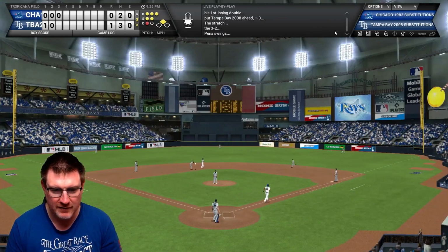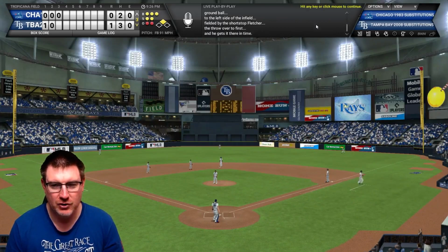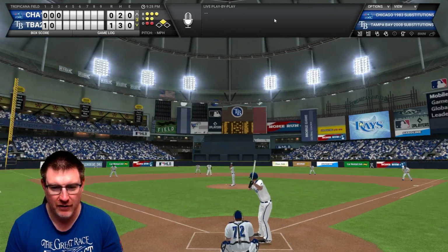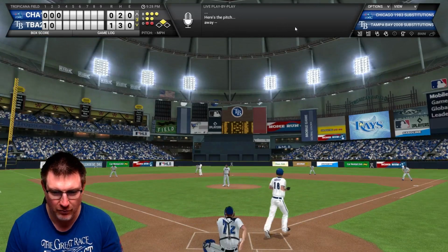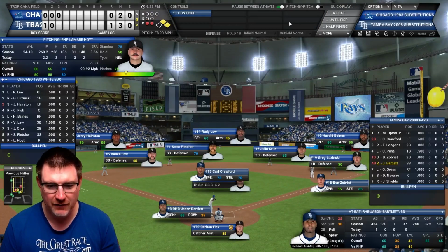Pena grounds it to the second, the shortstop, that is, isn't it? And that will be 2 away. And it'll bring up Zobrist, who is 0 for 1. Can he drive in a run? It's a full count. Zobrist watches it, draws a walk. 2 on, 2 out. And this feels significant already, doesn't it?